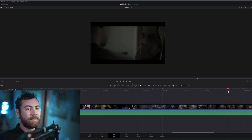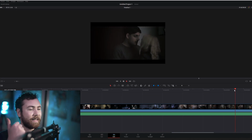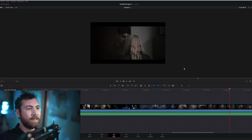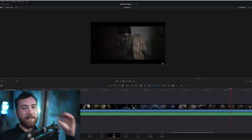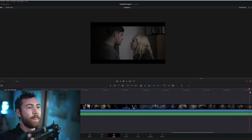As I get closer to the end of the short film, I think it almost shows that I know to have the lighting on that side of the face now, while the other side of the face is to the camera.